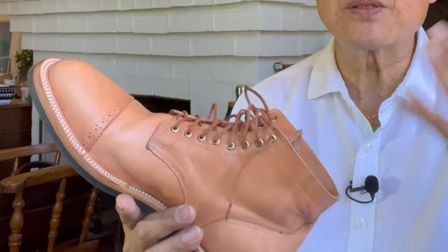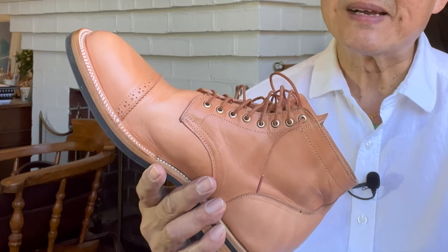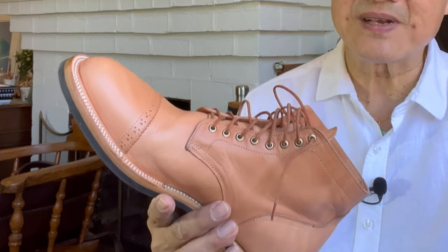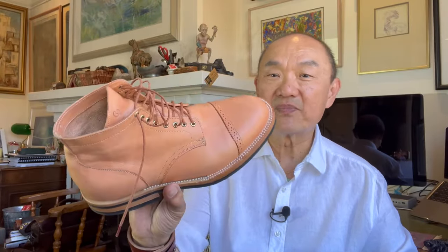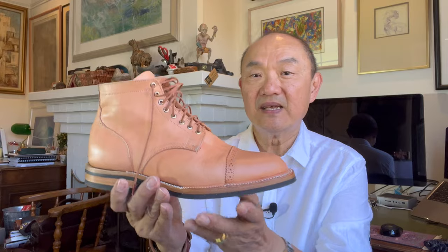So I expect these not to darken tremendously, but I was surprised when I saw it, because I thought russet might be an autumn leaf kind of color, reddish. But these are obviously, as you can see, quite a natural color. Not as pale as a natural Chrome XL, a mid level brown. But in the veg tan, it has that sandy sort of color.